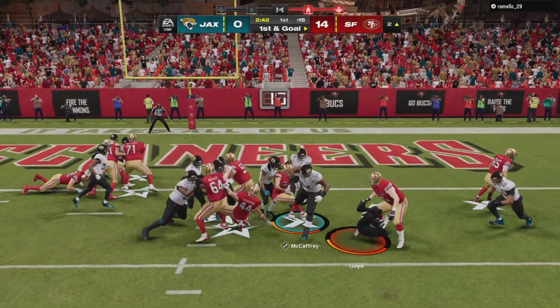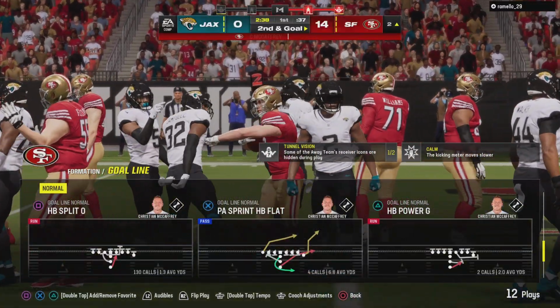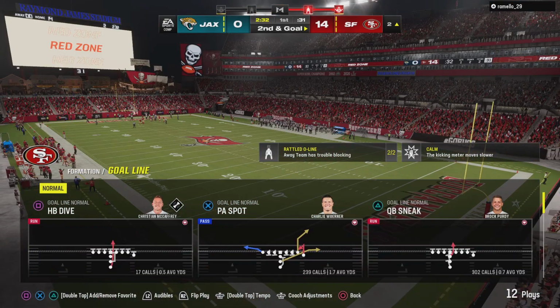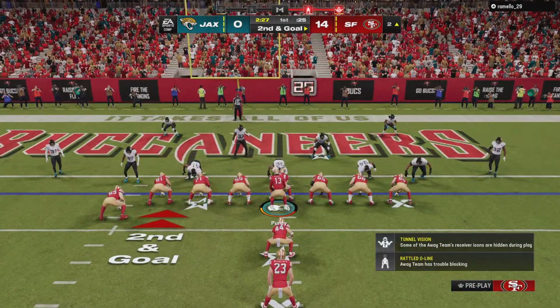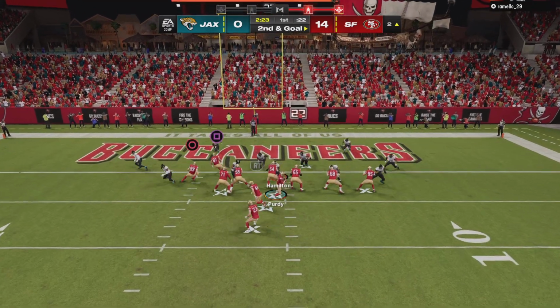McCaffrey is not going anywhere. He'll be hit and dropped for no gain at the 2-yard line. Not able to go anywhere that time. 2nd down. So stuffed from the 2. Now what? You know me pretty well. What do you think I want here? Play action? Definitely. Let him get outside and create. And if he has to run it, he has a little bit more space.